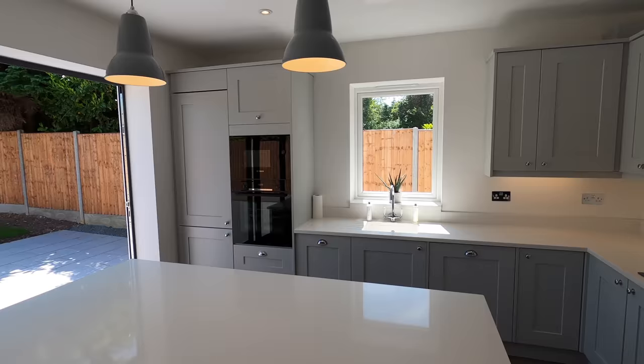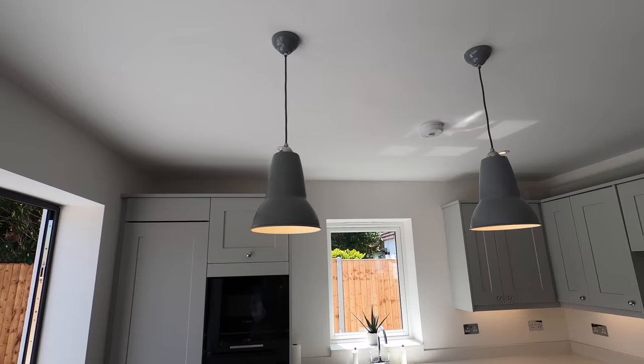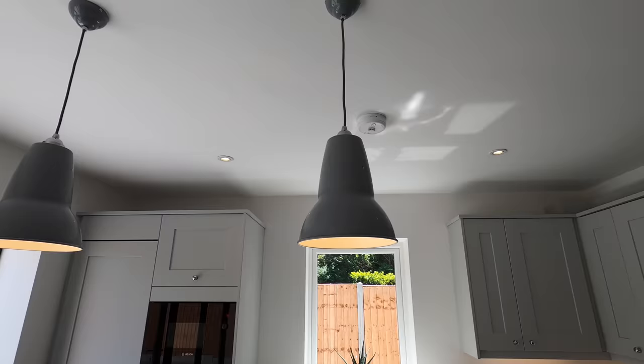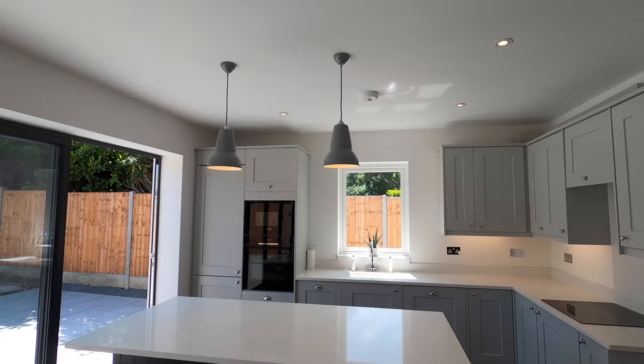These lovely pendants here are not cheap, but I really think they finish off the kitchen well. They're from John Lewis, and they are called Grey Anglepoise 1227, and they were £216 each, which is a lot, but I think we needed something big over the island there just to finish off the whole kitchen. I think anything small wouldn't have been right. And these were the best I could find, and I really like them.